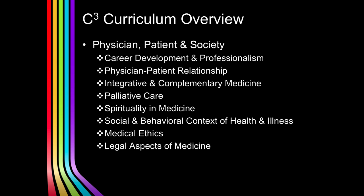Physician, Patient, and Society is the course I nicknamed the Orphan Topic course. It contains some very serious, very important topics that just didn't seem to fit anywhere else in the curriculum or needed to be emphasized on its own, even though it was touched upon in many different courses. It includes things such as career development and professionalism, the physician-patient relationship, particularly from the patient's point of view. We have several patient panels coming in to talk to the students.